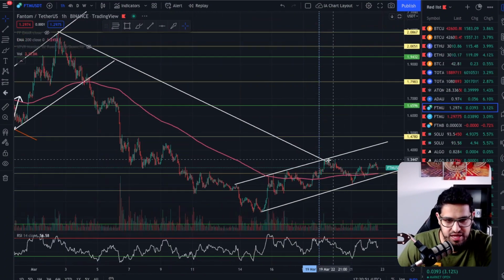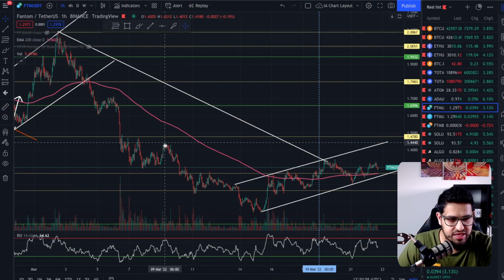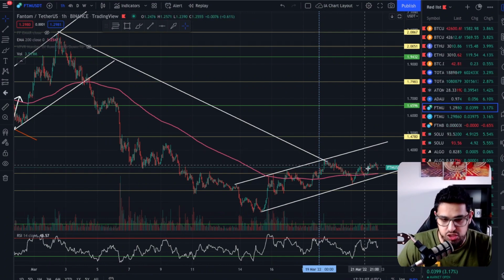We need to work our way higher beyond this pivot point here at 134. After 134, we then got to be looking at this pivot point at about here, which is 143. So remember those levels, 134 and 143 are key levels for us to work through on this channel. But so far, we're looking good.